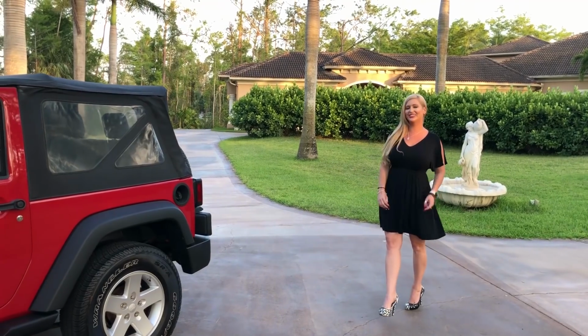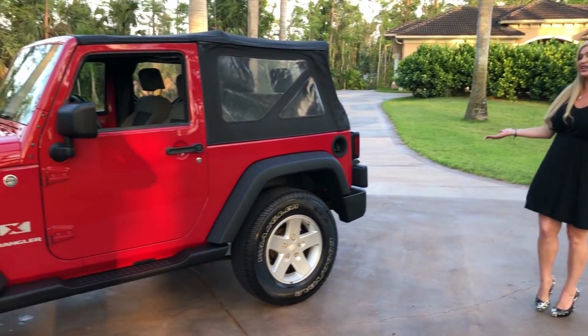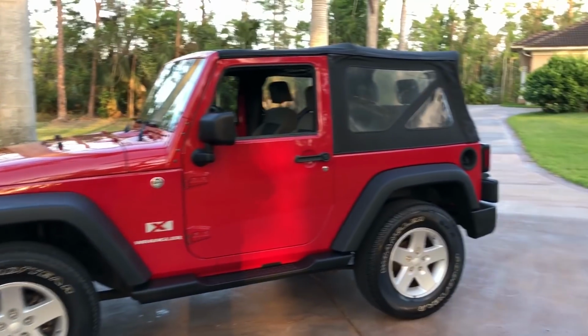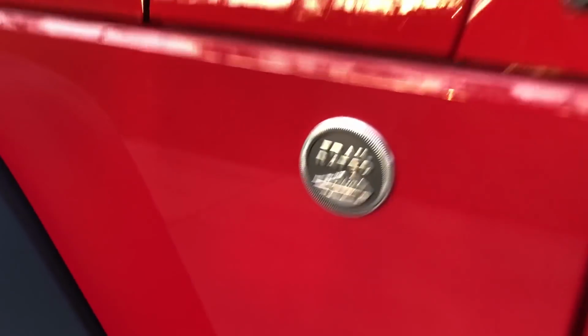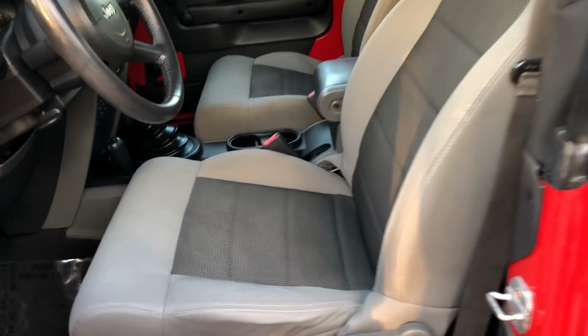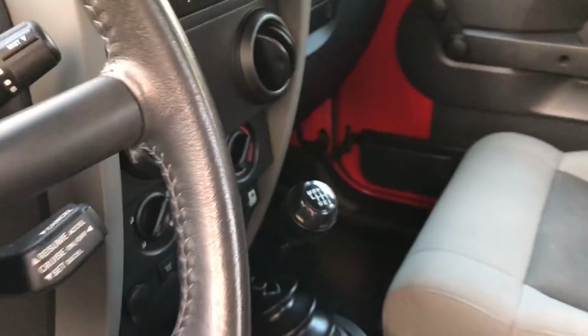Hey guys, Marianne here with you from Autohaus of Naples, and today I have something you can take off-road. It is a 2008 Jeep Wrangler X, two-door, finished in an awesome bright red with a lovely gray interior. You can see this Jeep is a desirable 5-speed manual.